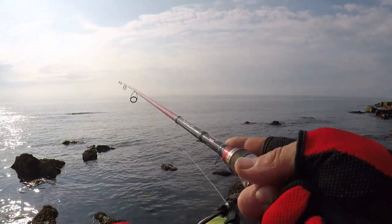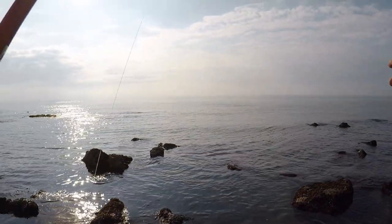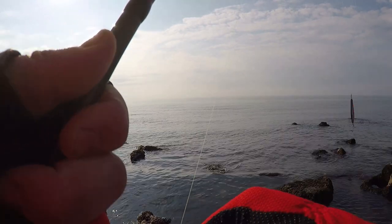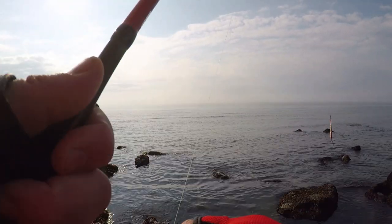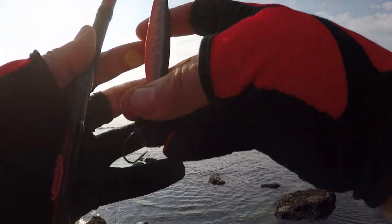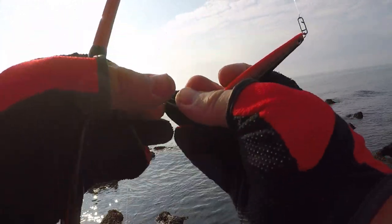So that's another snag there. Right, so what I'm going to do then, I know there's quite a few snags in this area now. For top waters it's pretty good, and for shallow divers that are not going down as far. But for this kind of lure, I'm just going to move to the edge into the deeper water, and hopefully that will allow us to use this lure a little bit more.